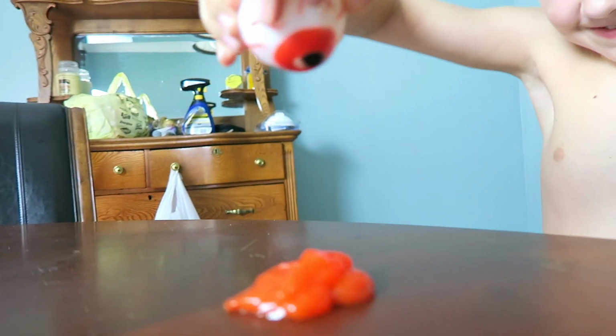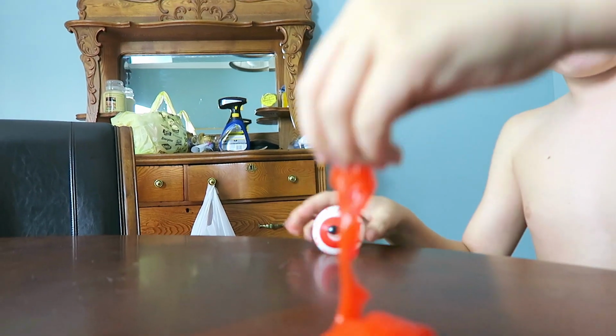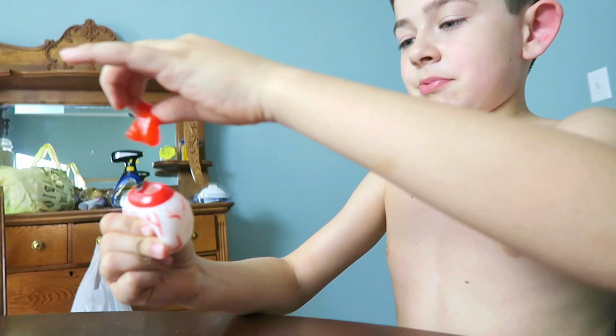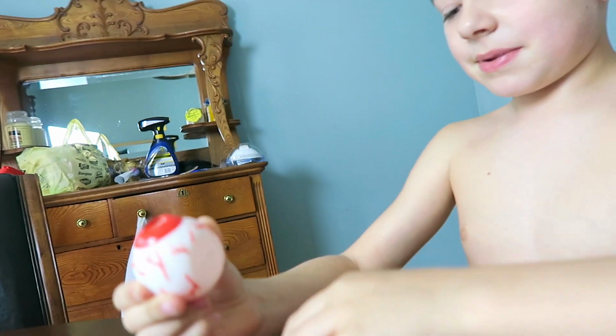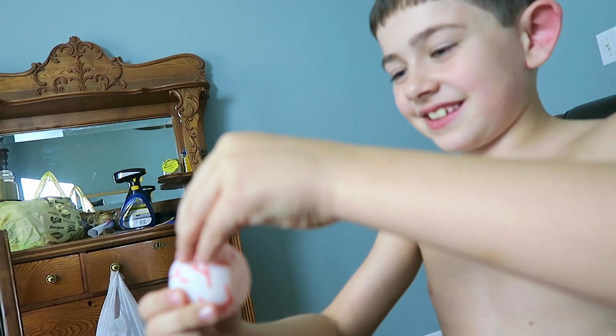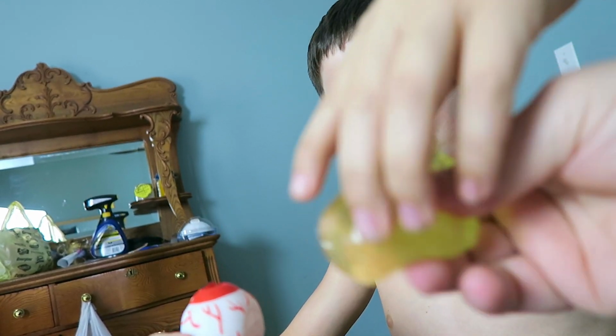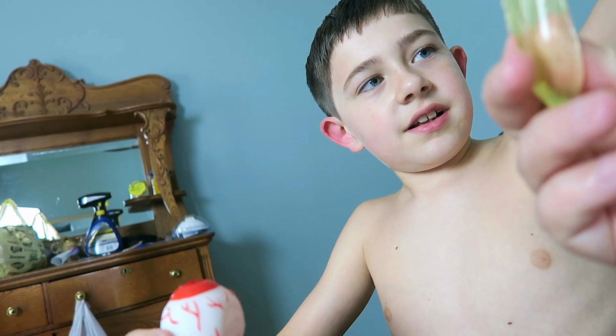Ooh, look at this. This thing is popped open, his gross eyeball. But then I feel really bad, like I accidentally popped open his eyeball, so I feed it back to him. Okay, that's so gross. This one has a really pretty cool consistency to it. I wish I could make that one.